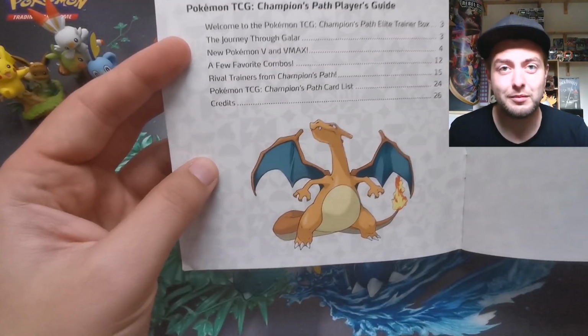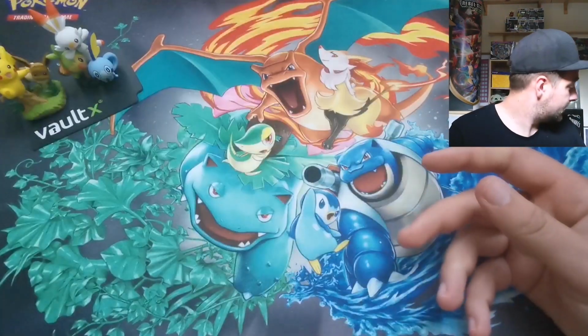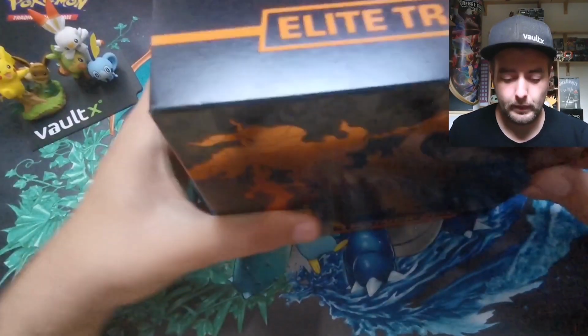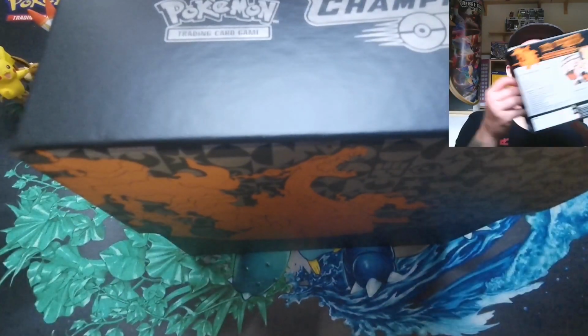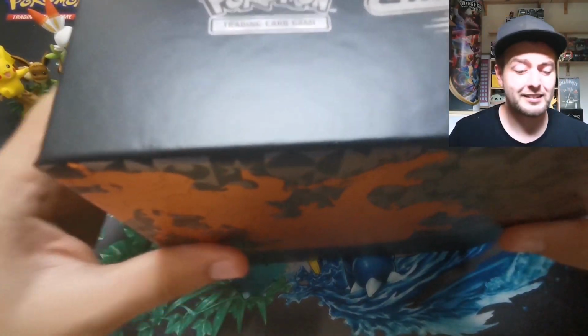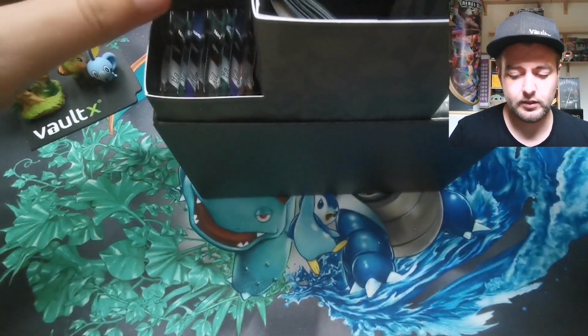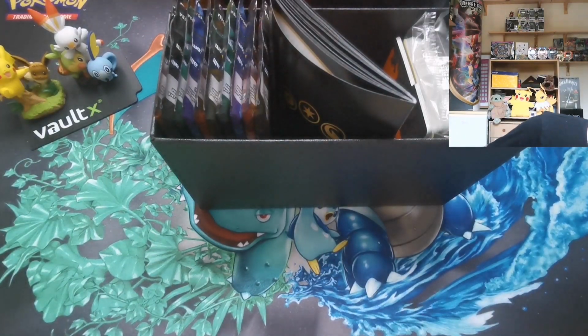There he is, the OG himself. So yeah, that's a quick little brief look inside the player's guide. Chuck that there behind me. There we go. Definitely not going to be binning that sleeve. Alrighty. Inside the box. Keep these bits safe.